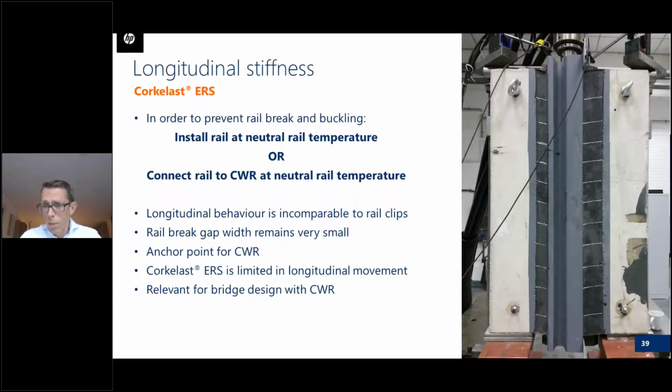These tests give you not only when it starts to damage, but also the displacement force ratio, the so-called longitudinal stiffness, which is a key parameter in bridge design. It determines whether your bridge is long enough to allow a continuous welded rail or must be separated by means of expansion joints and dilatations.